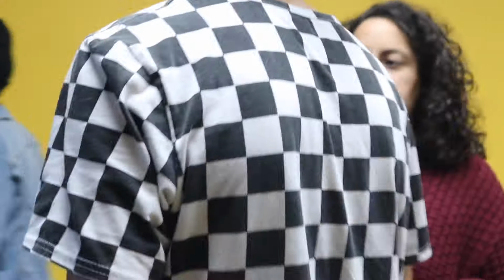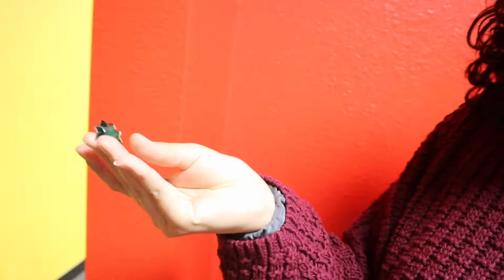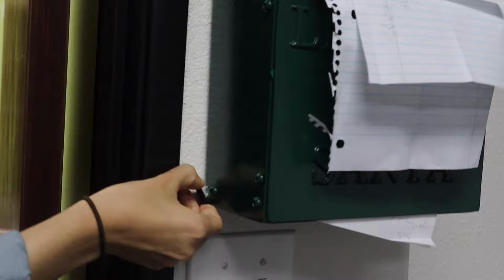Perfect. Okay, red. Okay, so kitchen? That's like the only spot I can think of that has red. Right here. Oh god, you scared me. Green. Green? What's green? What do we have that's green? I have no idea. Oh wait! This little art mailbox is green? Right here.